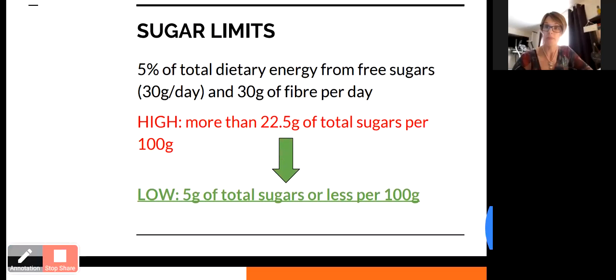Okay, so in terms of our sugar limits, recommendations now say that we should have no more than 5% of our total energy, otherwise known as calorie intake, in the form of free sugars. So for an adult, that equates to around 30 grams a day. And we're also recommended to not only cut down the amount of added or free sugars in our diet, but also up the amount of fibre. So we're going to be going for less sugar and more fibre next week, which is actually going to help us achieve both of those elements.